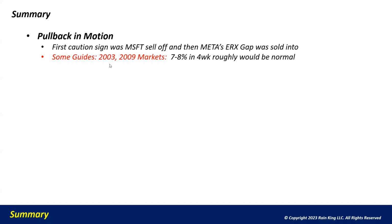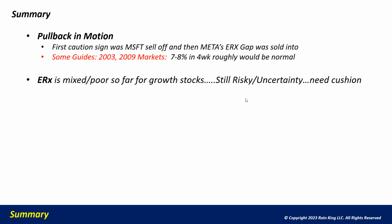But as we shared early in this video, we do have some guides, 2003 and 2009 coming out of these bear markets, and what we could expect. 7 to 8% in 4 weeks would be roughly a good guide for us, and it would be very normal action if we have a 2-month persistent run-up.